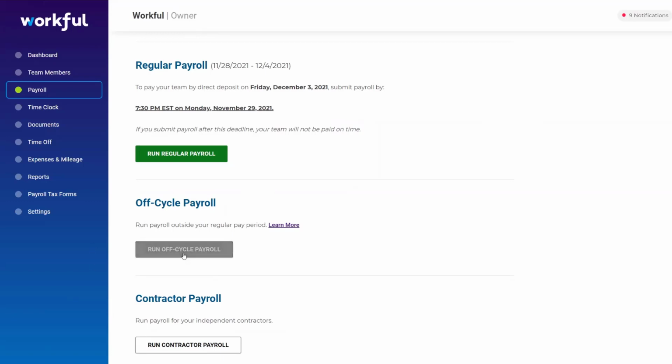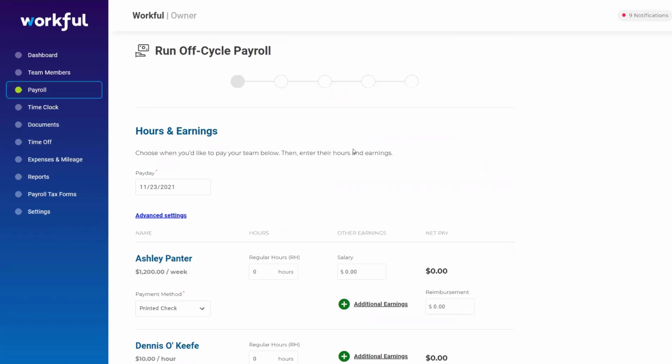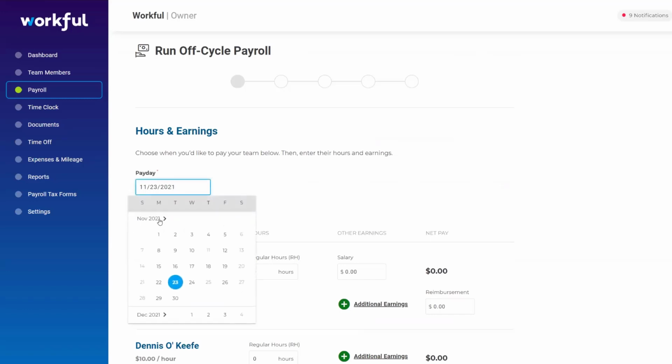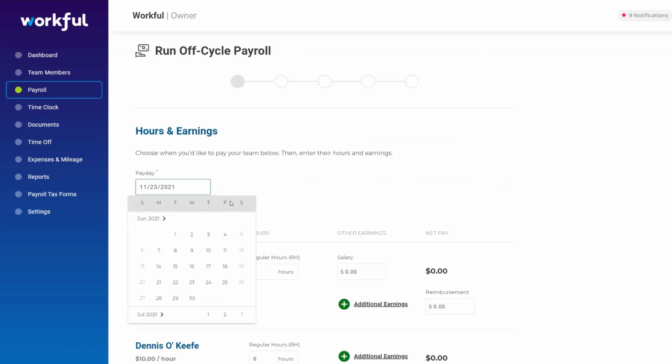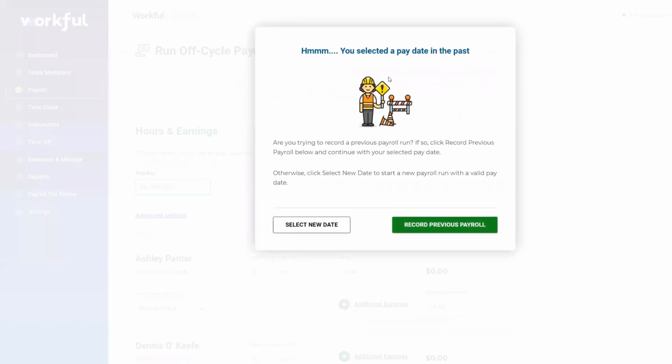So the off-cycle run, which is what I would anticipate would be an important feature for you all, lets you change this pay date. Let's say I've got to process payroll for quarter 2, and I'm going to make sure that the check date is in that quarter. I'm going to pick June 30th. We're going to have a little pop-up that says, hold on a second, make sure that you are recording a previous payroll. One of the important things to note here is that this won't produce checks. This will simply record that a payroll occurred.